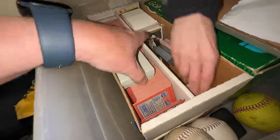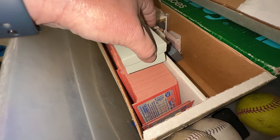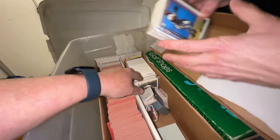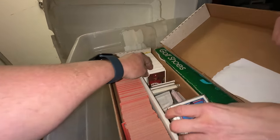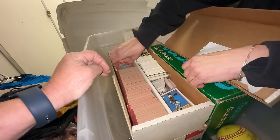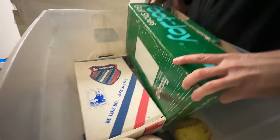Look how nicely, neatly stacked they are. Yeah, more minis. Cool. Barry Bonds right here, right when you open. Nice condition on all these. It's 80s, 90s. Well, if it's early 80s, there could be some valuable ones. So I have a box here.